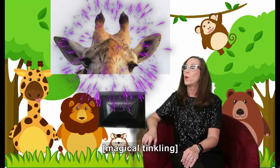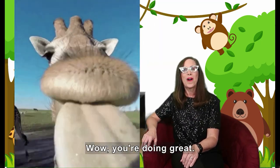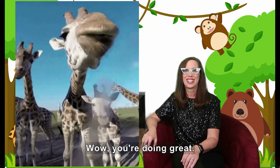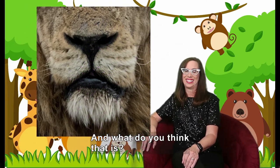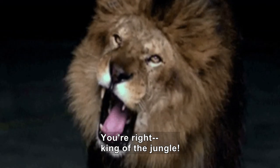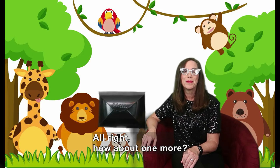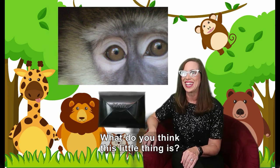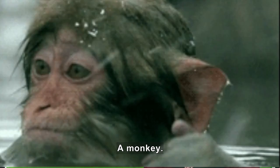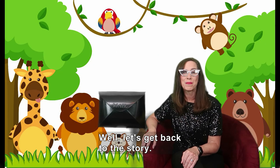Fireworks reveal a spotted head. What do you think that is? A giraffe. Wow, you're doing great. And what do you think that is? A furry face has whiskers. You're right. King of the jungle. A lion. All right, how about one more? What do you think this little thing is? Brown eyes look around. A monkey. Great job. Well, let's get back to the story.